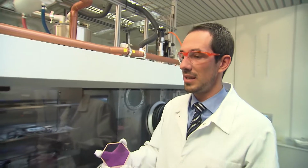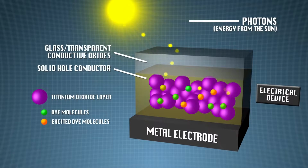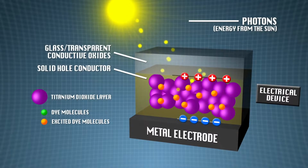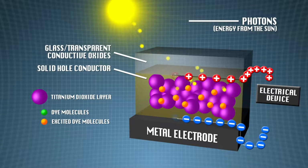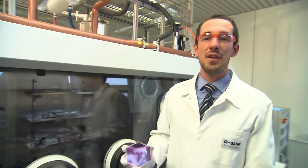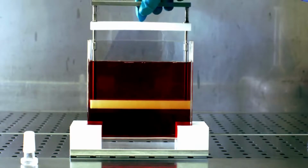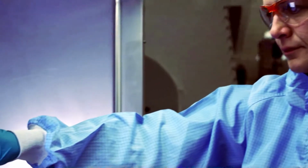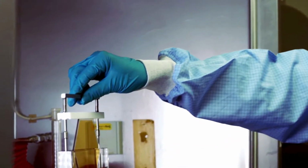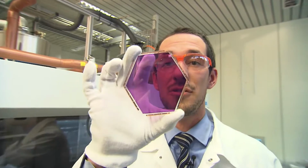The main difference between solar cells based on inorganic materials, for example silicon, and organic solar cells is that here dyes are used to convert light into electricity. BASF has over 140 years of know-how in inventing and creating new dyes, and what we did here is to invent a new dye class which can convert light into electricity. The big advantages of these solar cells are that they can be produced in a very cheap and easy way. You can produce them in any color you want, and they are transparent.